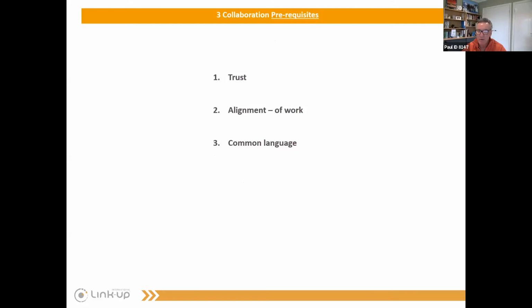So let's just keep moving. The three prerequisites for collaboration: trust, alignment, and common language. Leaders who have driven transformation, not collaboration, but transformation, would already agree with these statements. I have a mantra that trust for teams is like oxygen for humans. Without it, you just can't function. Trust is everything in an organization. And so you have to establish a foundation of trust. We'll talk about that a little more in a minute.